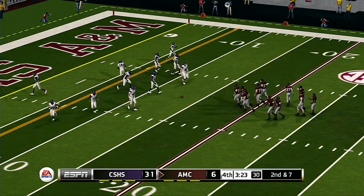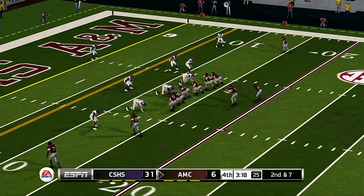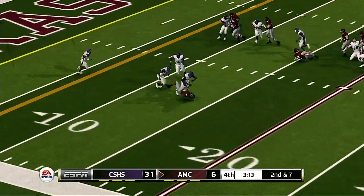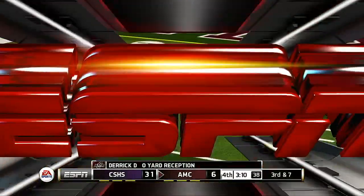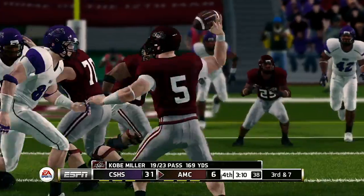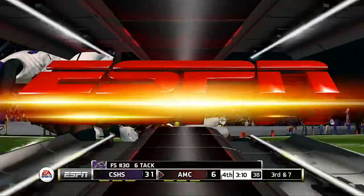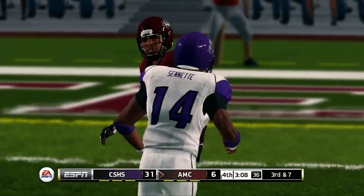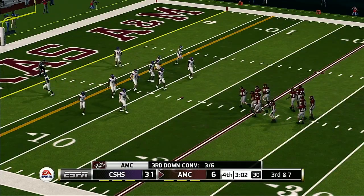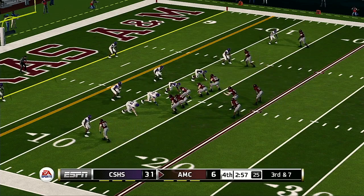And this is the eighth play of the drive. Quick pass. Not a lot on that one. It's a nice catch by the junior wide receiver, but an even better effort by the defense to keep him from going anywhere. And they'll look to convert here on another third down. Less than 3 minutes in the game.